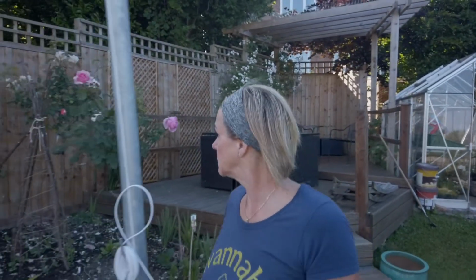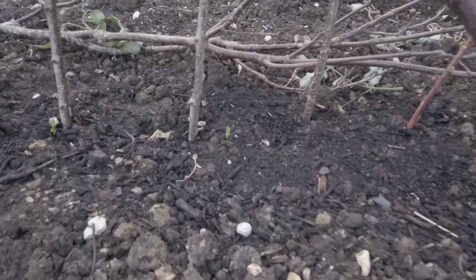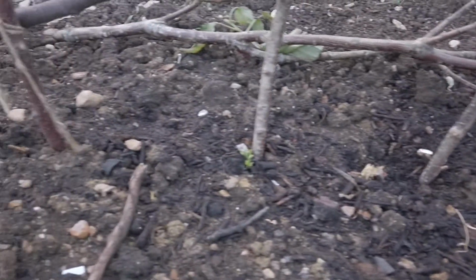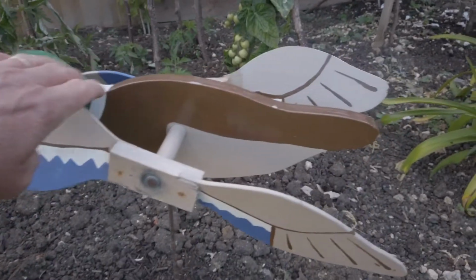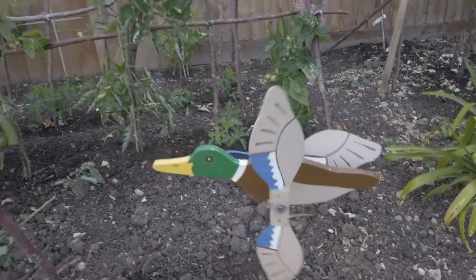The roses have been beautiful. I have to dehead them, and they'll probably come back with another flush. My peas, I'm really pleased actually. My dad gave me some Mange 2 pea seeds, so I've planted them, and I've put Mr. Ducky next to it just in case the pigeons decide to come and help themselves to the tops of the peas. He's not turning at the moment, but when the wind blows, his wings go in opposite directions. He's quite cute.